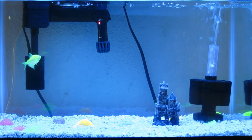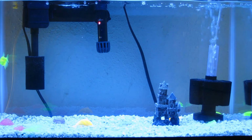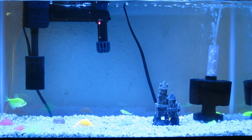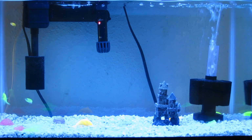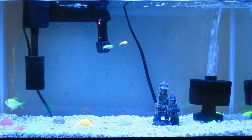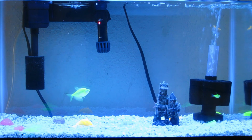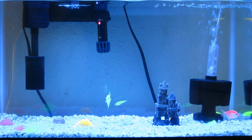I think the big green one is Alexis's, and the small green one, no, I think both green ones are Alexis's. But Alexis might have the big pink one, I'm not sure. I know the small orange one is Isabella's. Looks like the green one's a little more aggressive. Both green ones are more aggressive. That's why the pink one's always hiding.